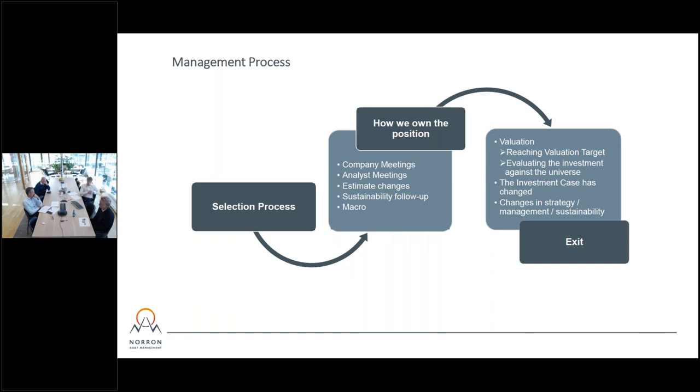So you get a balanced portfolio which will move along the market, but with hopefully a continued excess return to you, holders of the fund. I think I will stop here and open up for some questions.